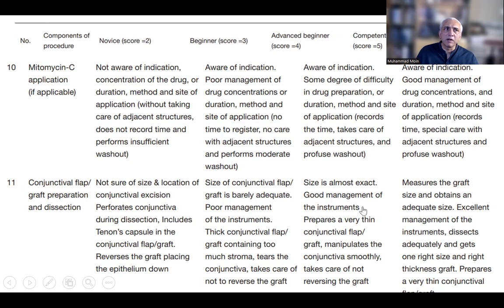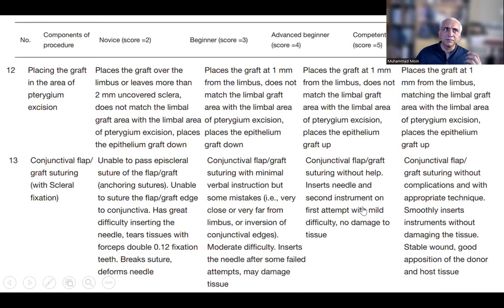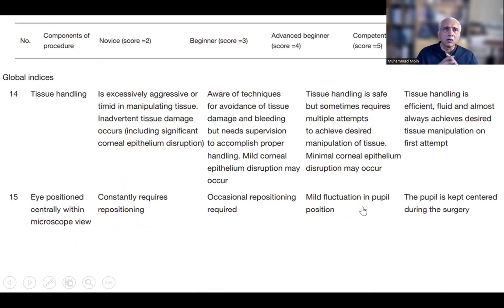And then conjunctival flap, graft present. If he measures the graft size and obtains adequate size, then he's excellent. Then stitching the graft, placing the graft 1 millimeter from the limbus, matching the limbal graft area with the limbal area. So he's good at sizing. If the graft is too far away from the limbus and it's small in size, then obviously he might be a beginner or novice. Then if he uses the conjunctival flap or a graft, we've got a different step for a flap. And then you go on to global indices, which I said are tissue handling.